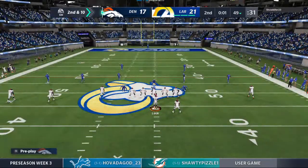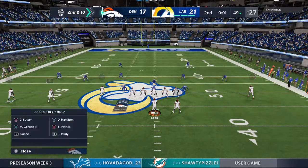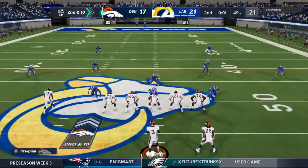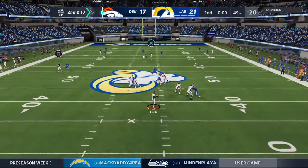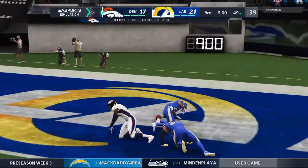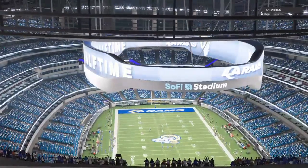Second and 10. A final shot before half for Locke. Oh, he'll air this one deep for Judy. And he knocks the ball away, and it falls incomplete. So we've reached halftime here in a 4-point game.